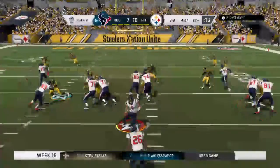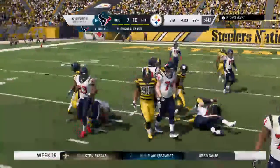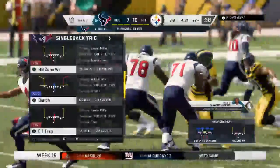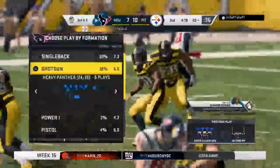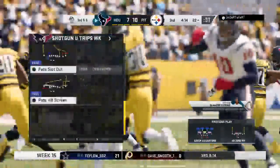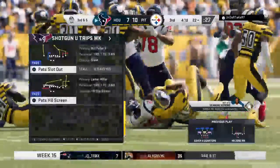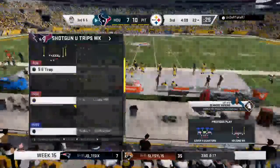Here's 2nd and 11. Now it's Miller. He gets them a little over half of what they needed. Now they're looking at a 3rd and 5. But you've got to give kudos to your offensive line and the guy carrying the ball because they were in a 2nd and long situation. It seemed pretty dire, but they brought it back to 3rd and manageable with that run.